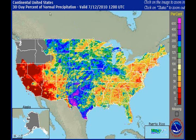As far as the grains, this map is past 30 days percent of normal precip. So in other words, anywhere, as you can see on this line here, anywhere with a green or blue is above normal precip for the past 30 days. And pretty much almost the entire corn belt is right there with above normal precip.